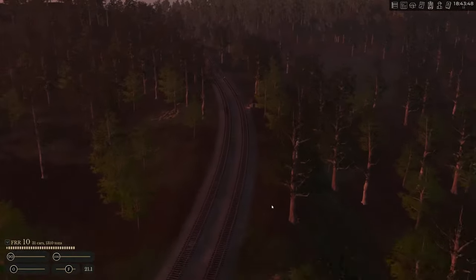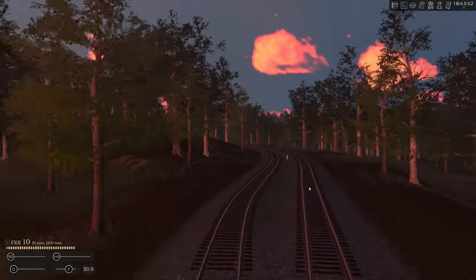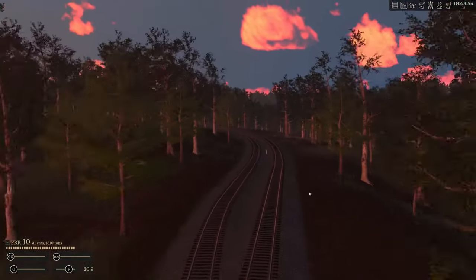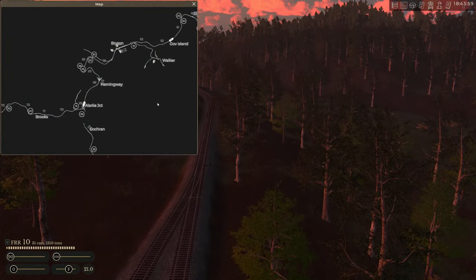All right, Hemingway Station already has a flare. Excellent. Just double check. We came out of there, so the switch should be good. We're doing a lot of flying around here. Then we need to line up the switch down here at Bryson for him to come through.